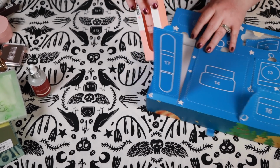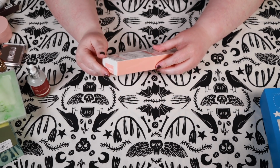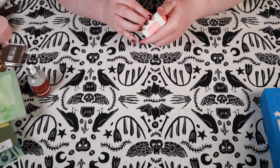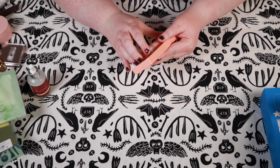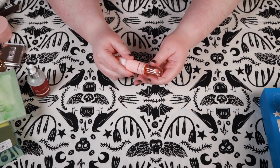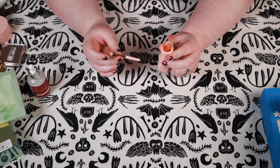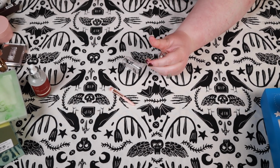Box number 17. Oh my God, what is this? Oh my God, look how cute this is. What is this? Capsule makeup brush, what? Okay, excuse me for being the most adorable thing I've ever seen. Oh my God, look how cute it is. Okay. Oh my God. Okay. Oh, that's so cute.